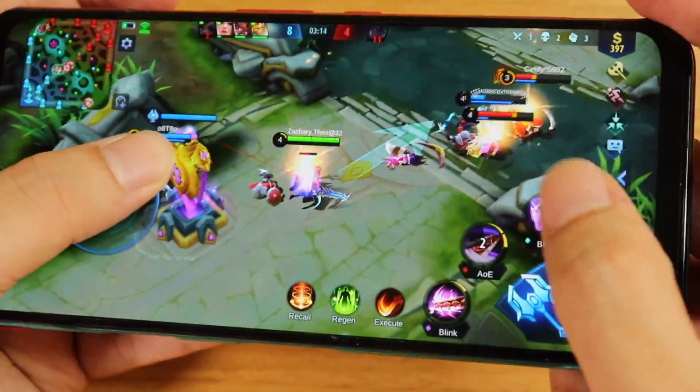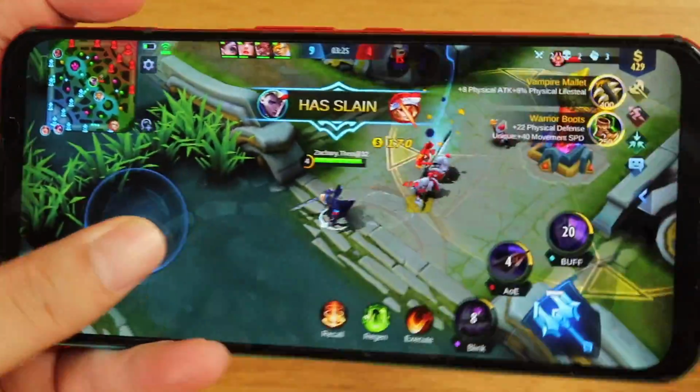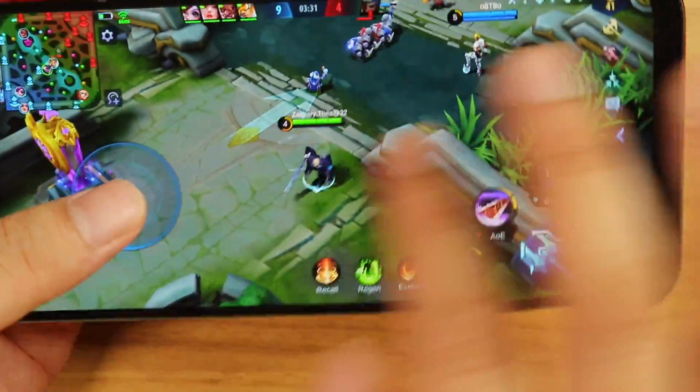And the display is flat. This is actually what you want on a gaming phone, a flat display. Remember, curved displays have problems at the sides. Buttons not registering. This, perfect.